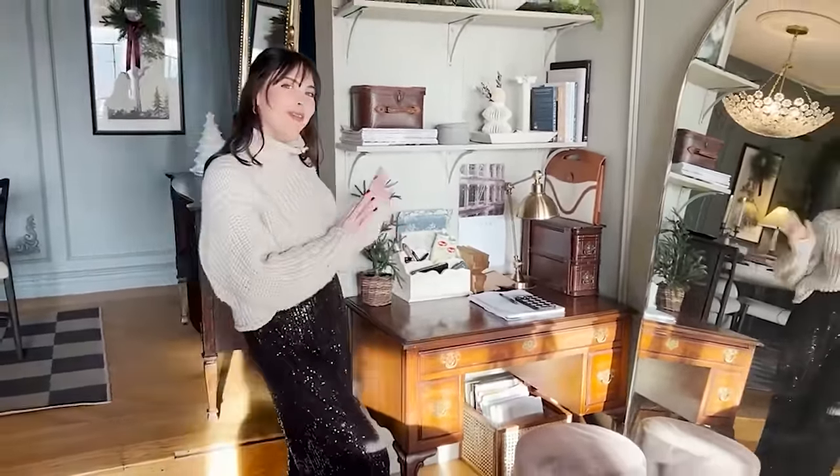So these are from our honeymoon, actually. We went to Hawaii. It's coral. I'm not sure what this is, but yeah, I wanted to have some sentimental pieces around. So I added this in here.